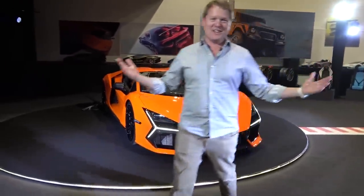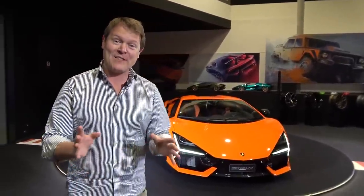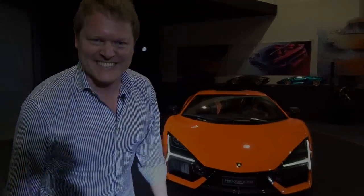So here we are at Centro Stile. Let's dive in, go for a walk around, run around the car, check out some of the technical demonstrations they have here as well, and some of the interior specification options and other things that you can choose for this. Today I've been looking forward to. Let's crack on.